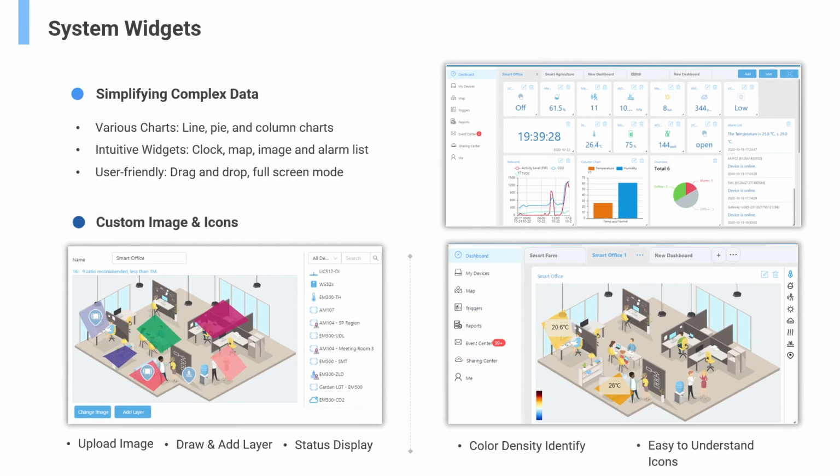The crux, the key point of any application server is to present visual data more intelligently and assist users to fulfill more professional operations. So firstly, in our dashboard block, you can see it's composed of various widgets, including line chart, pie chart, column chart, clock, map, and alarm list. And more importantly, the widget of each registered unit. For example, the temperature and the humidity of an air quality sensor, the on and off status of interfaces on a controller, and much more. And you can customize widgets for every dashboard so as to monitor multiple applications all in one view.